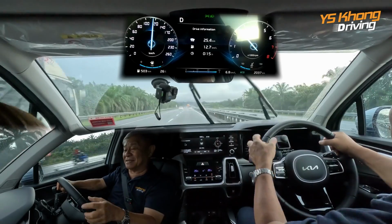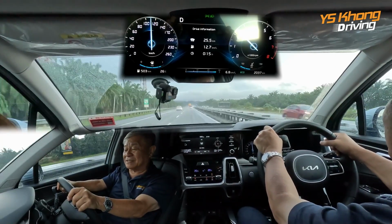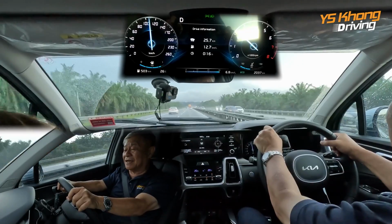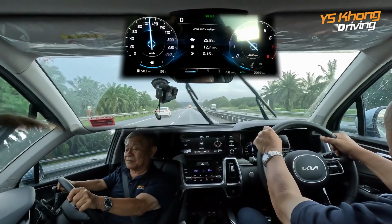encouraging numbers. Yes, 12.7. I wouldn't have thought that a 2.5 liter vehicle, naturally aspirated with such weight, and with a four-wheel drive system, could achieve this.